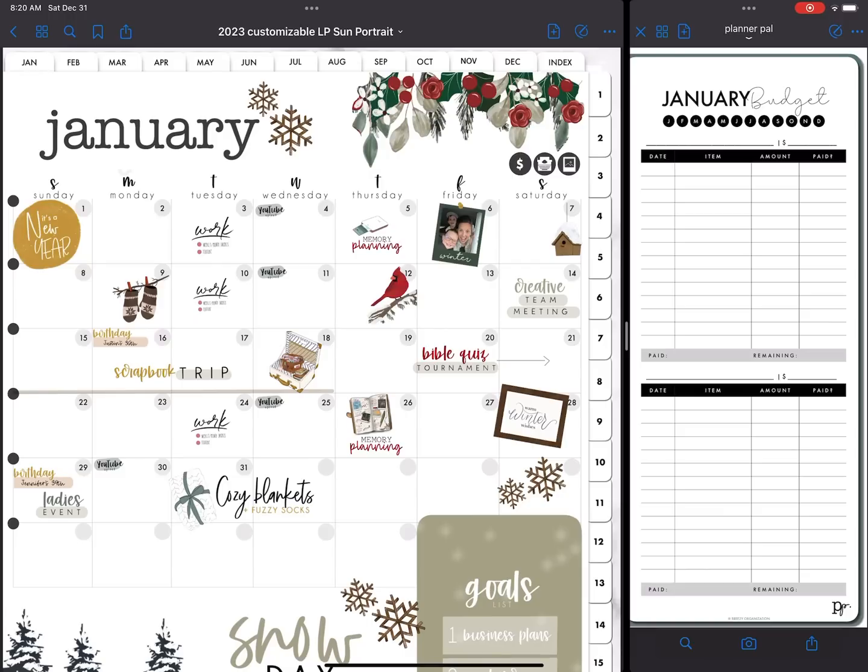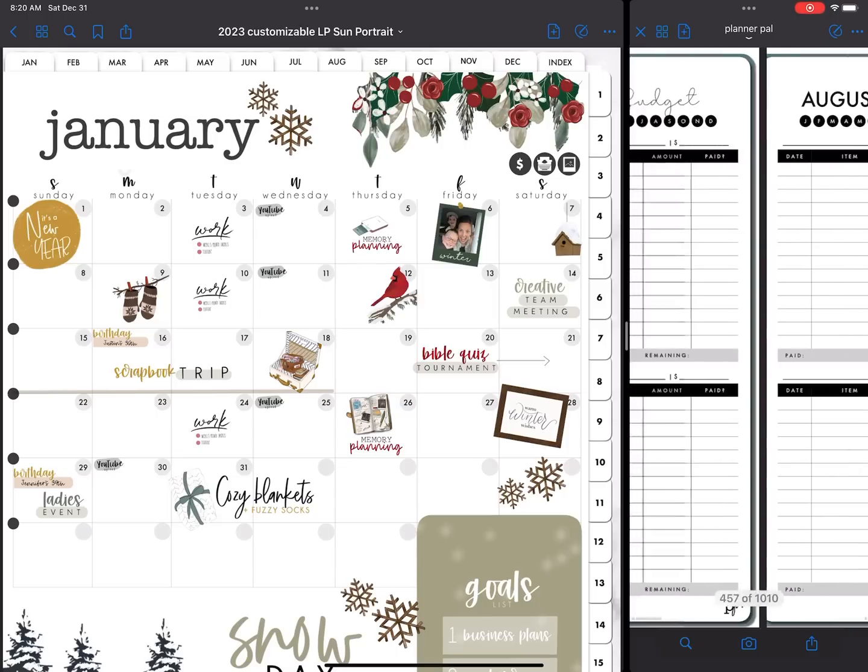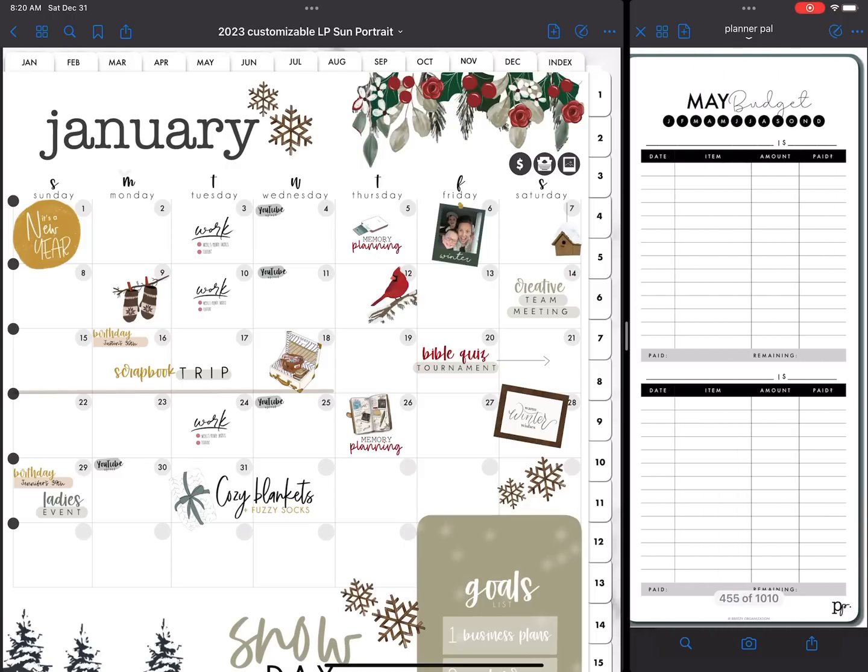I didn't have to tab for all the different ways that we budget. I feel like this really covers almost any way that you're going to budget. And what's great about this is you see in these little black circles up here underneath January budget, it says January through December. It has the little initials for each month. So if I was to click on the A, it will take me to August budget. So you can go back and look at all the months simply by swiping, or you can click to go to a month quickly. I love having a different month and everything linked where it's really, really easy to get to.